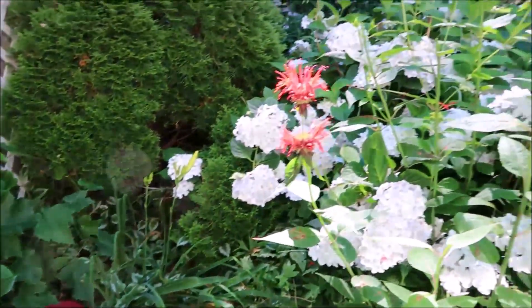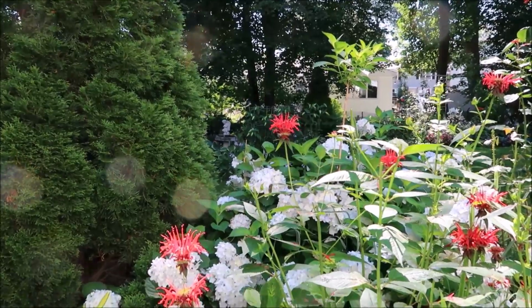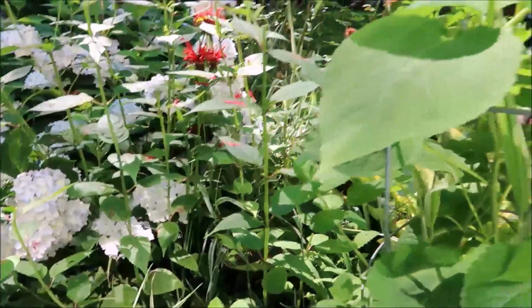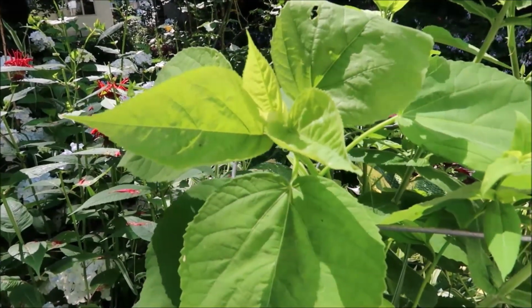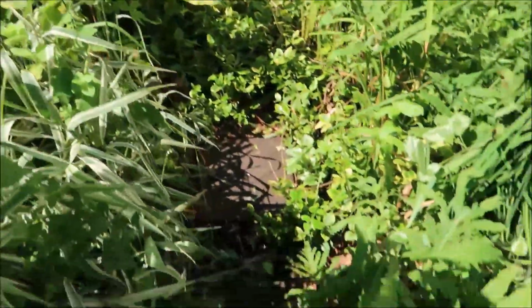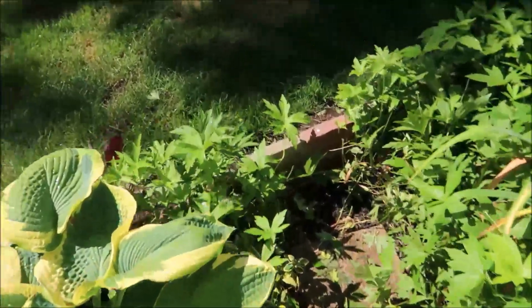So I have the daylilies, and this is the back side of the garden here. You can see the hydrangeas. Now this is my hibiscus. I think it's the hibiscus, yeah. And it's going to have beautiful pink blossoms soon. Yeah, so this is my path out of here.